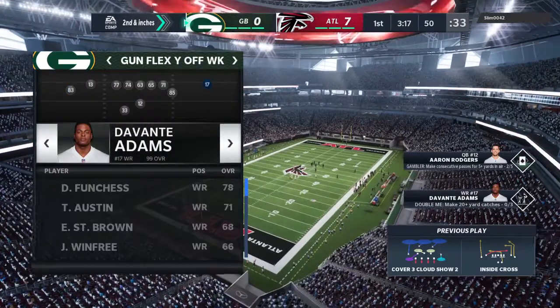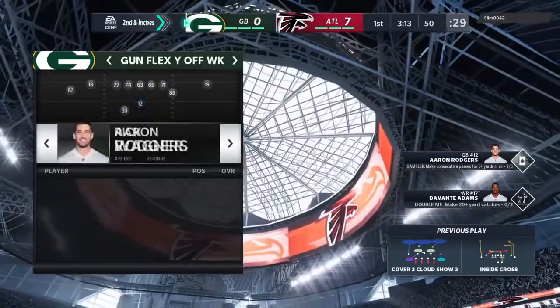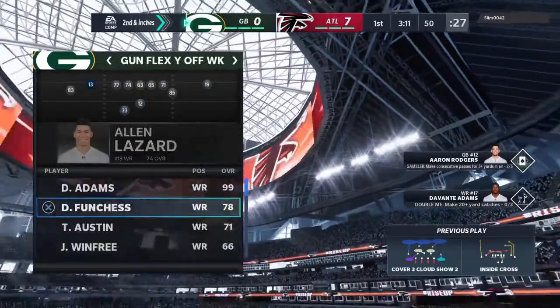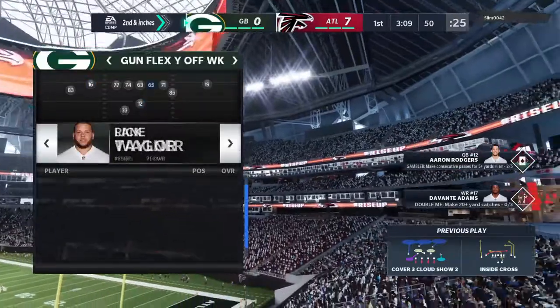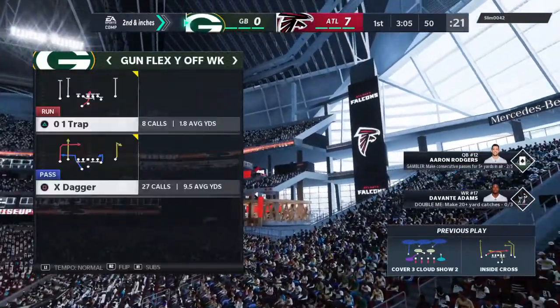Some think that teams really won't throw a slant route unless you have a receiver that has a lot of stature to him. But sometimes the little guys, they get lost in there. People can't really locate them, and they run that quick cut on the slant, and oftentimes they can turn it into big plays.